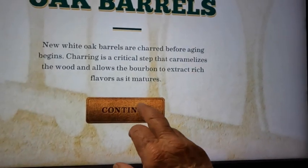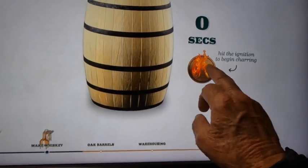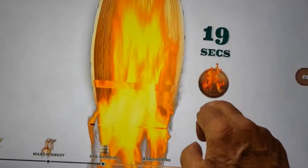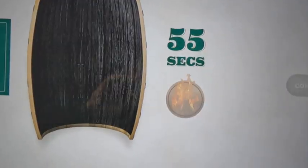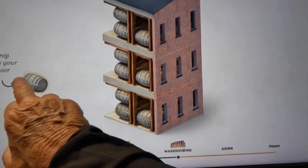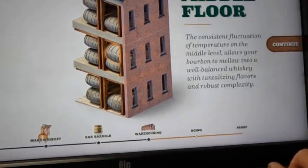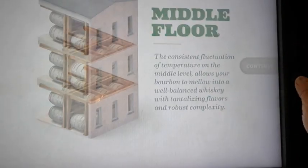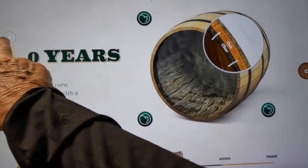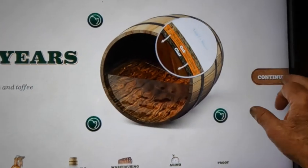And now we got to deal with the oak barrels. Okay, we're going to hit the ignition here, and we'll do it for 55 seconds. And the warehouse, we got to put it in the warehouse. Okay, here's our barrel. We'll stick it on that floor there. And now we're going to age it. How long do we want to age it? Well, I think we ought to age it for 15 years.